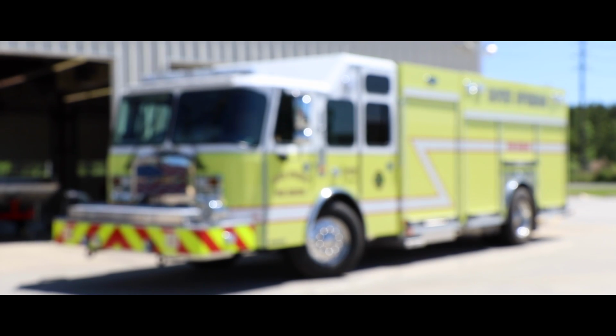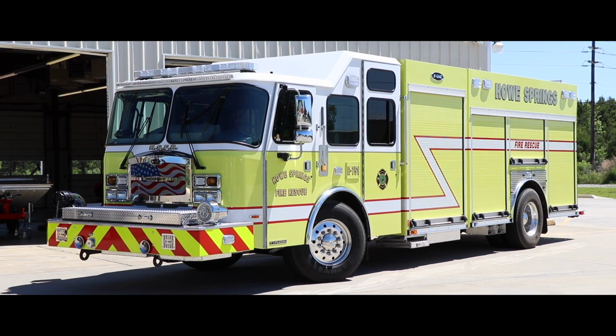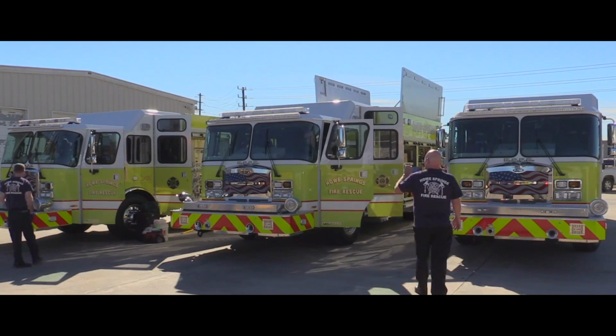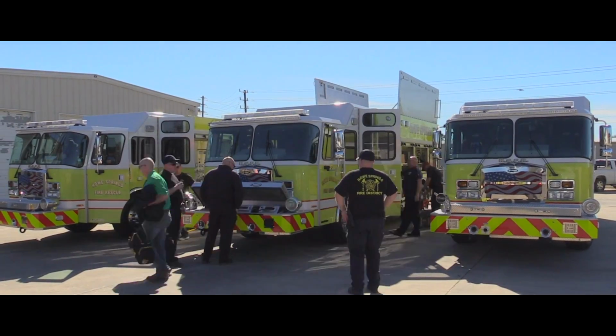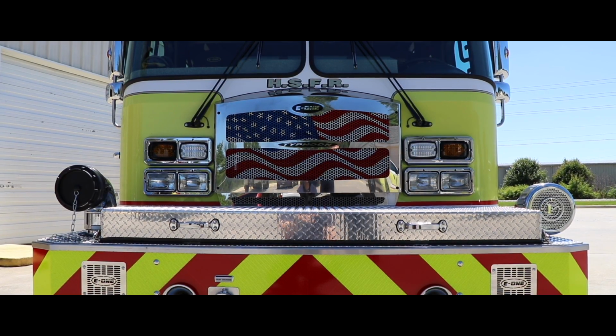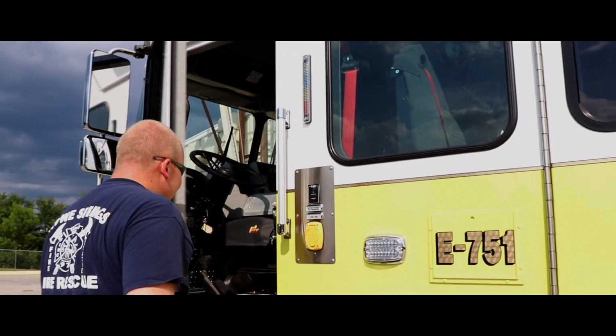The trucks we decided to build are rescue pumpers. They're fully functional firefighting apparatus, but then there's also a strong emphasis on the rescue side of it. One of the parameters the chief gave us as a committee was the truck couldn't be over 35 feet. We ended up coming in at 34 foot 7 inches. That was one of the driving factors for going with the side mount pump panel versus a top mount, is it shortened up that pump module a good bit.